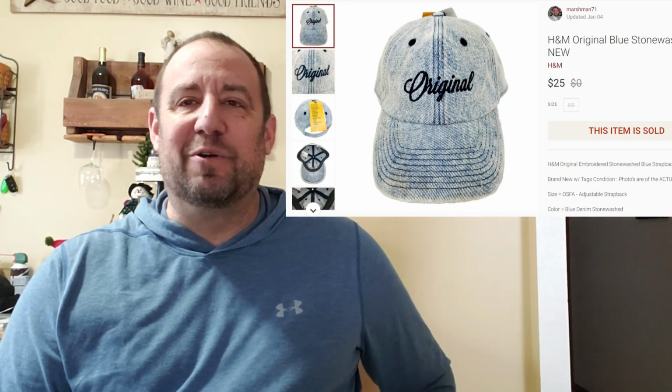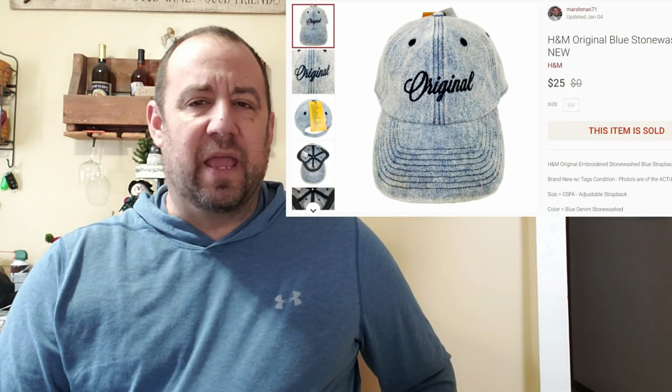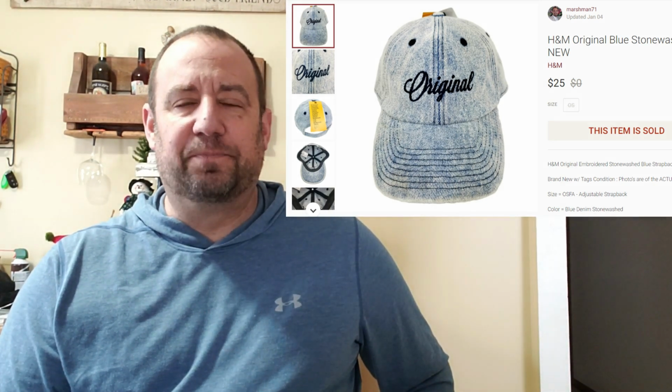I didn't even have to go out and source hats. But yeah, I've sold quite a few of those already. And this one here was just another one of those items. This one sold for $25. The gentleman, or I believe it was a gentleman, bundled this hat with the bag.